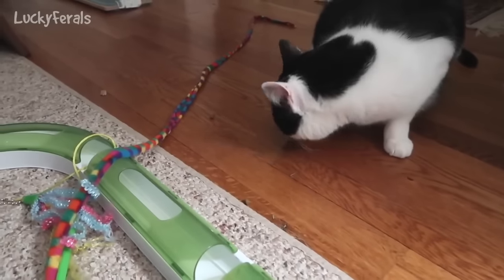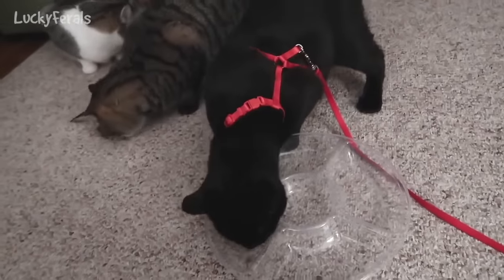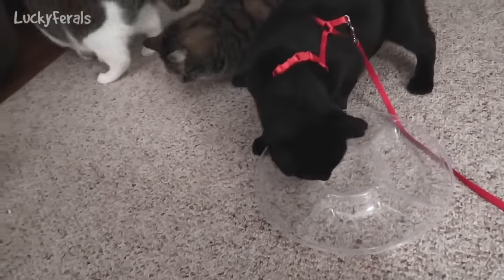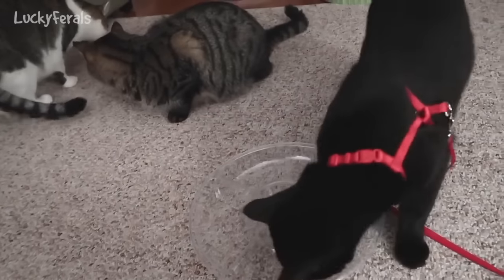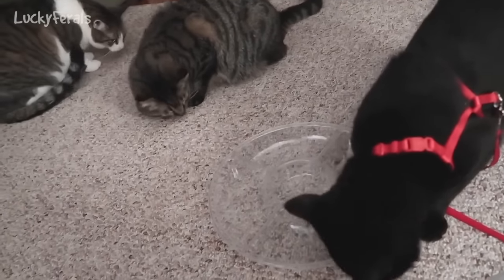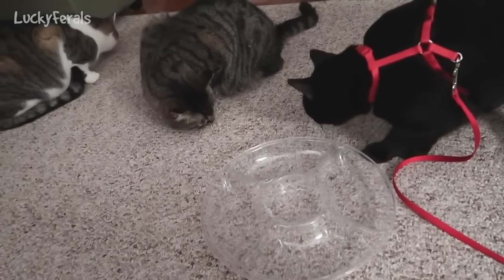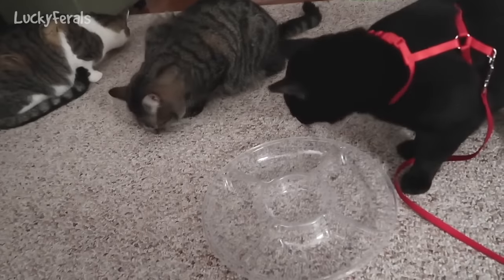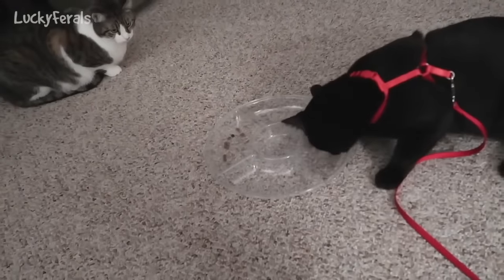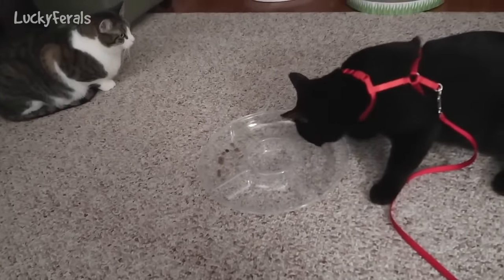Splash, he's eating crunchies too. Everyone's eating crunchies. So it ends up that nobody wants to eat with Boo on the party platter because Boo's hogging up all the crunchies. He's like attacking the crunchies. Simba gave up on the party platter. So Simba and Splash just went into Boo's room. And it's just Stella and Boo right here.